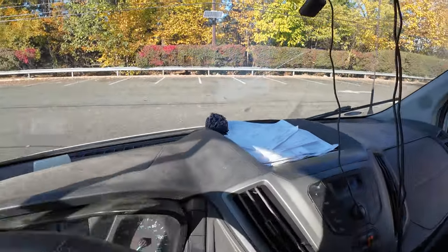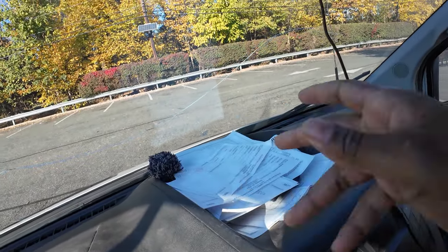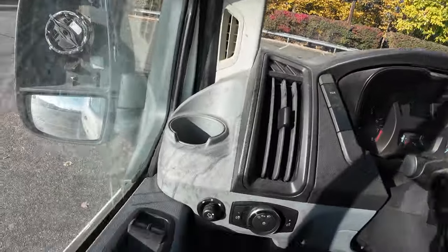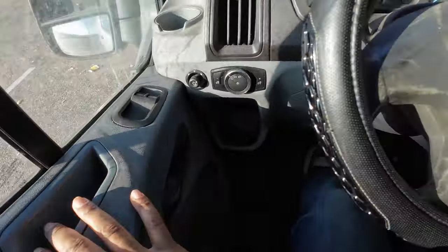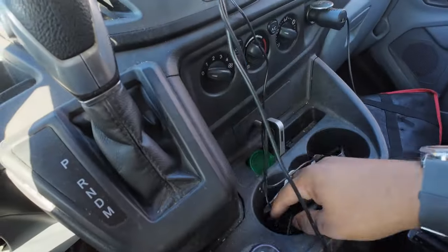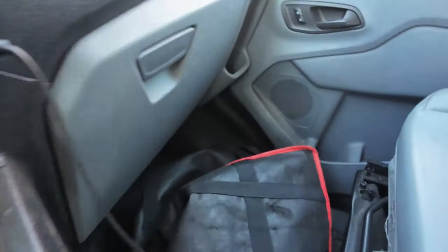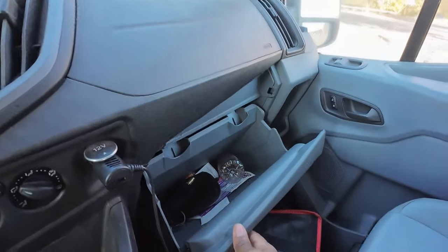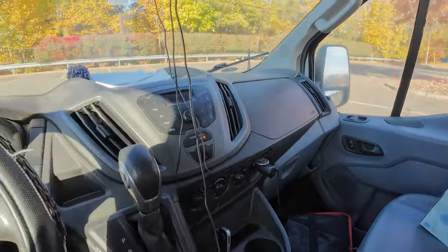I mean, we have good storage space. Keep all my paperwork right here. I actually need to go through this and throw this out. Cup holders, some holders right there. Cup holders and storage down there. Little storage right there. This is where I keep all my junk and stuff. Cup holder there. More storage down there and there. Glove box, decent size. I have a lot of stuff in this van.